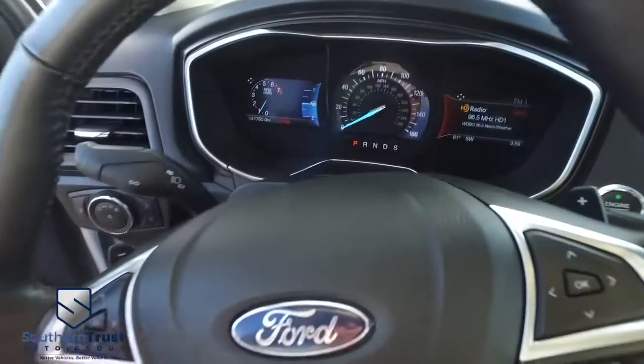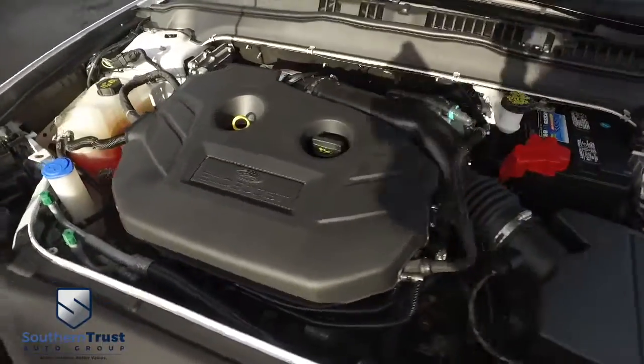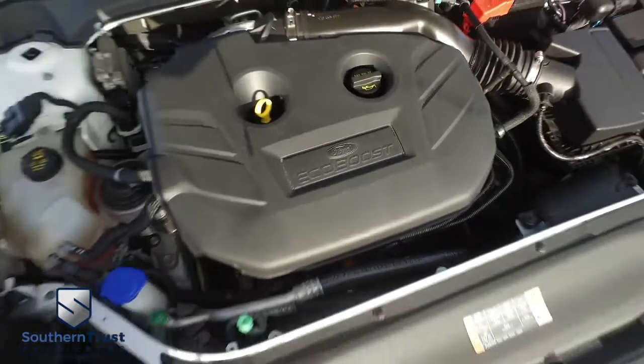Multifunctional steering wheel, cruise control. Guys, only 41,000 miles in this beautiful ride. Let's go check out this beautiful engine. Super duper clean, no signs of rust or oxidation. You'll be pumping out major horsepower and saving fuel with that EcoBoost muscle to make you hustle.